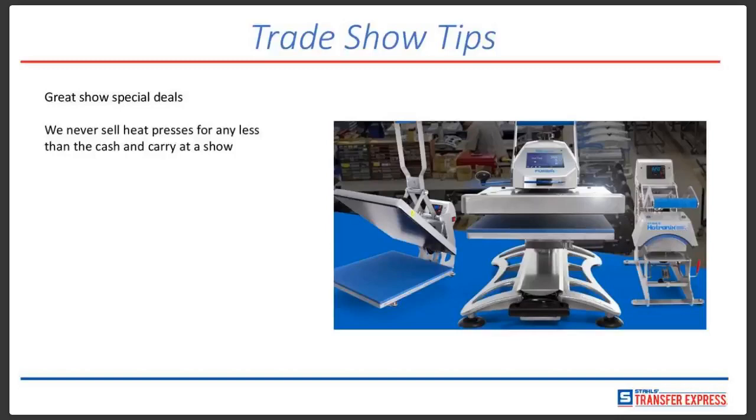But if you do happen to come in and you want to buy one of the floor models that we're displaying, and these are all brand new heat presses right out of the box from Hotronics, we will actually make you the best possible offer we can make. Rock bottom price compared to buying a brand new one, so it's a really great deal.